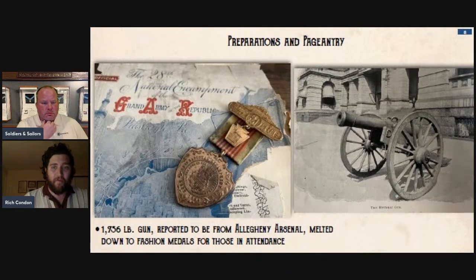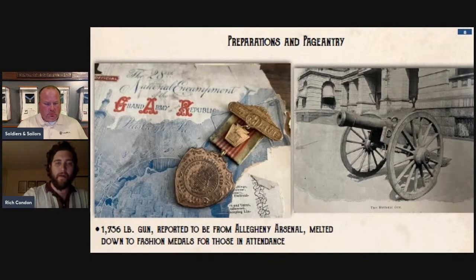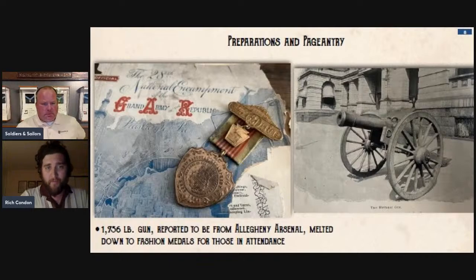As I mentioned, a lot of people are preparing for this event. That includes the preparation of souvenirs, both for visitors and onlookers and veterans themselves. This one I want to share. This is a cool piece that I found a few years ago. This medal on the left-hand side, you can actually see there's a little keystone attached to the bar at top. At the top of the medal, and inside the keystone is the Fort Pitt Blockhouse.